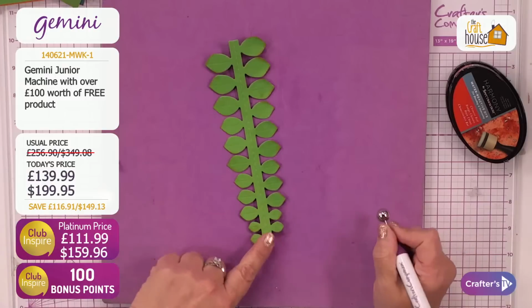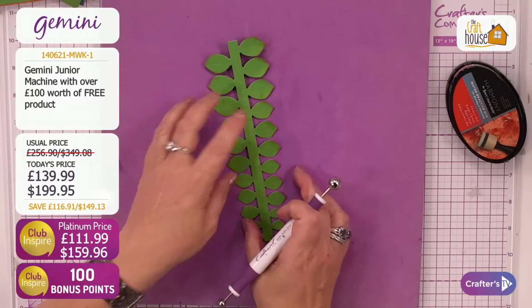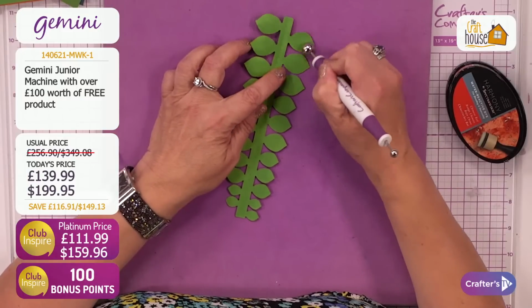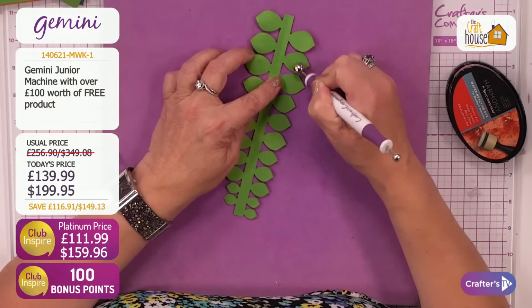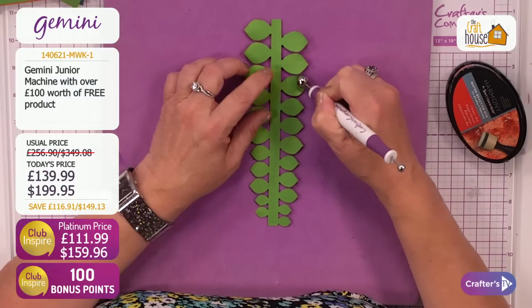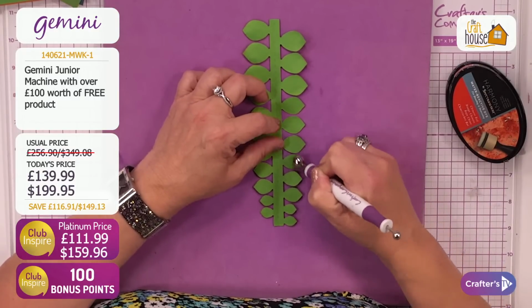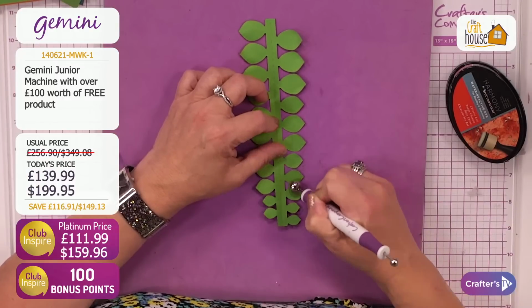And then when we do the next set, to make sure when we're lining this all up, I'm going to turn it over and do it on the opposite side. That means when it comes to popping them together, they'll look really quite natural. Okay, so fantastic. Literally, all I'm doing is a little edge around each one of those.